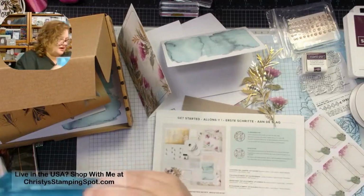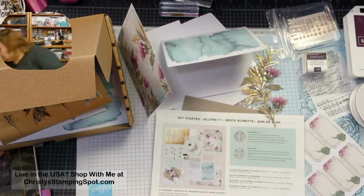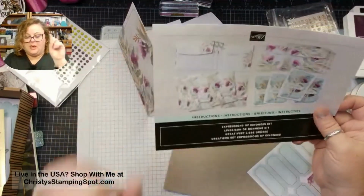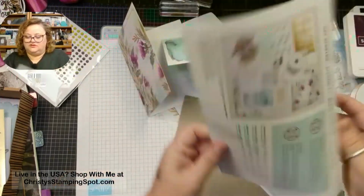So this is the Thoughtful Journey Designer Series paper that just coordinates with our, no, not Expressions of Gratitude, Expressions of Kindness kit. It's so pretty. Okay, so I showed you that part.